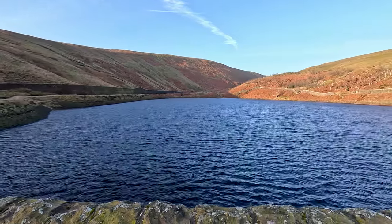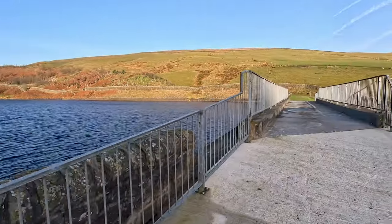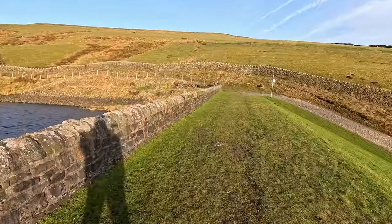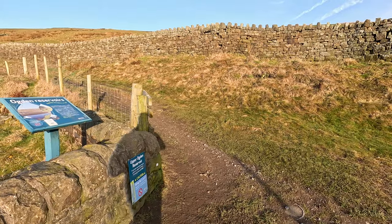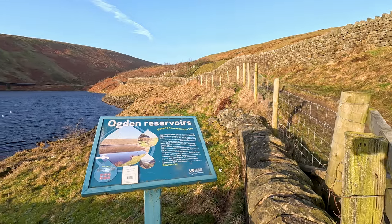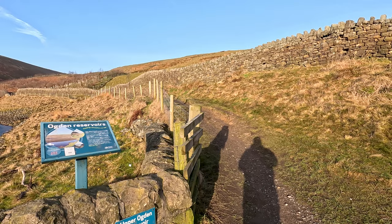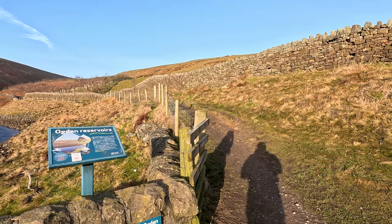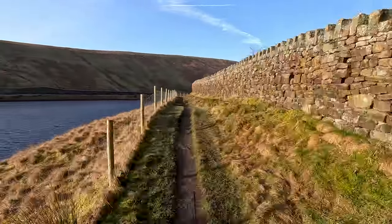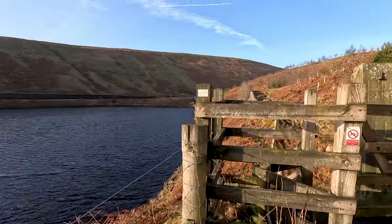The path we follow heads up the right-hand side of the reservoir, so if you did a little exploring, head back along the dam. Just before we turn left, there is another information board about the reservoirs. Follow the path straight ahead between the fence and the wall. Pass through the gate.